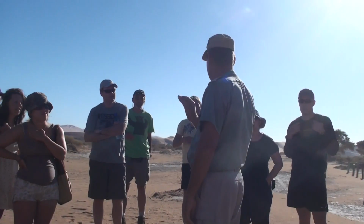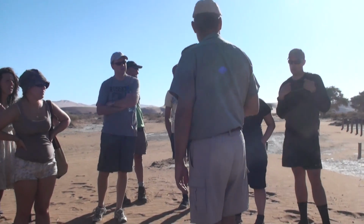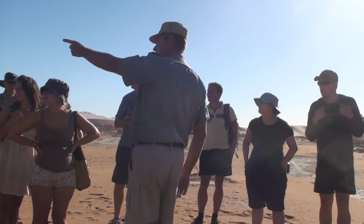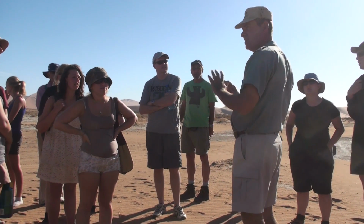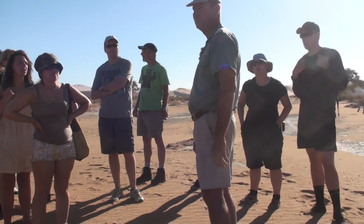A nice place to see is Dead Vlei at the back of the dunes. If I take you there, I will take you on an easy walk. It is very easy to walk in the desert, but you must never walk like the guidebook tells you. The guidebook tells you to go on the ridge of a dune, and you never see an animal in the desert that goes on the ridge. That is the most difficult way.